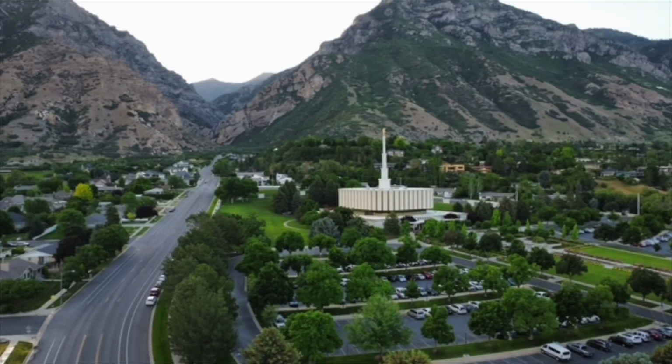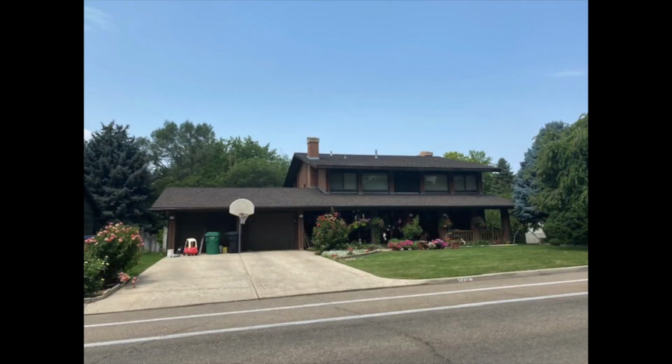The East Bench really consists of about 4 neighborhoods. The Oak Hills neighborhood, which has a lot of mid-century modern style homes in it. You've got Rock Canyon, which is the neighborhood that's just directly above the Provo Temple. In that area, there are a lot of homes that were built in the 50s to the 80s. And then you've got the Indian Hills. It's also an area that has a lot of homes that were built in the 60s and 70s. And then Sherwood Hills even further north.